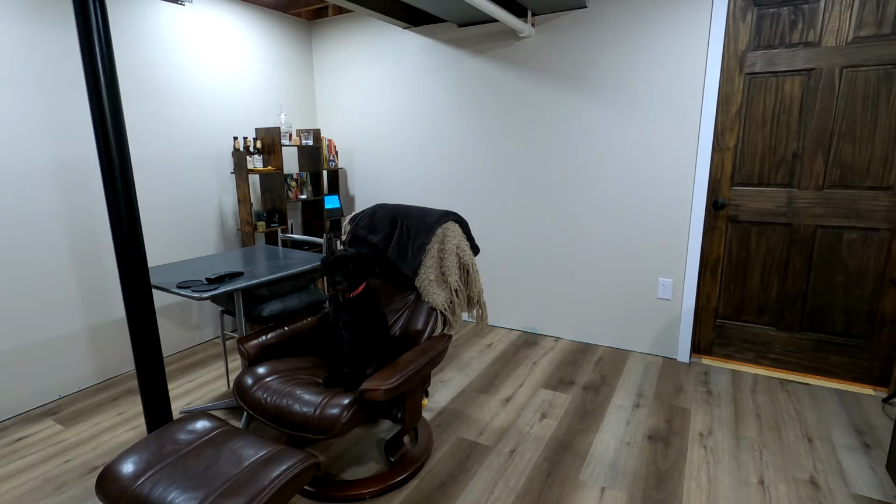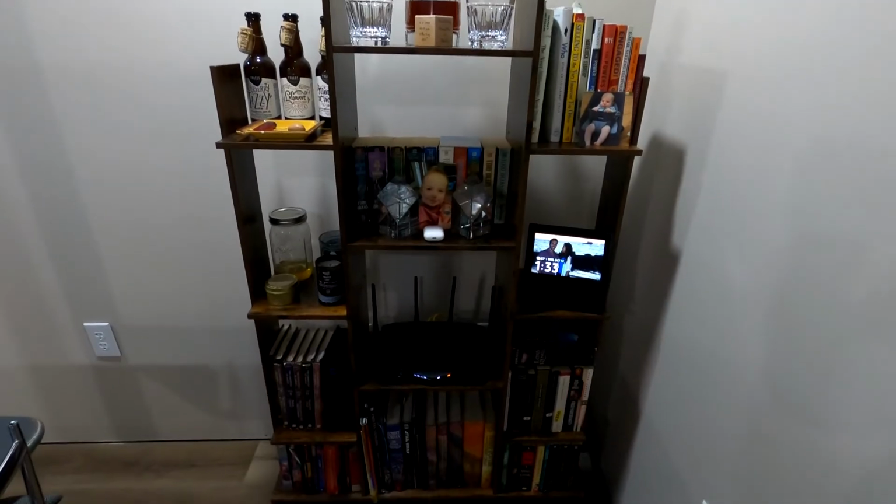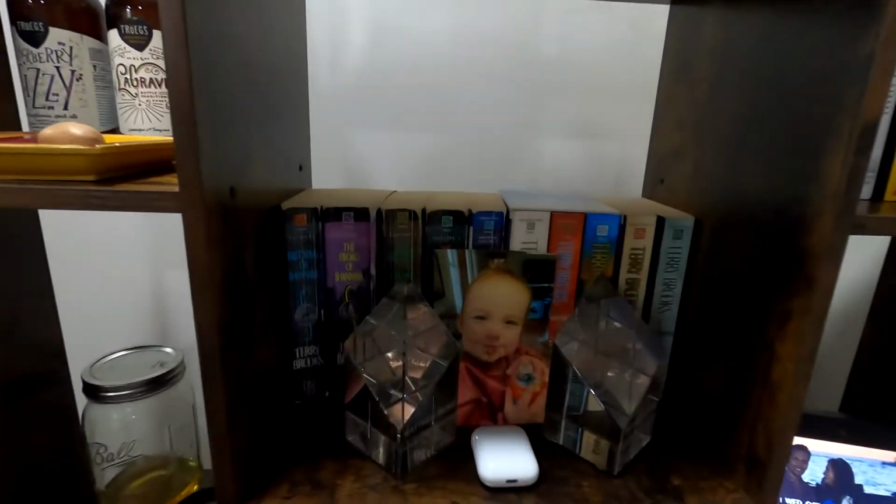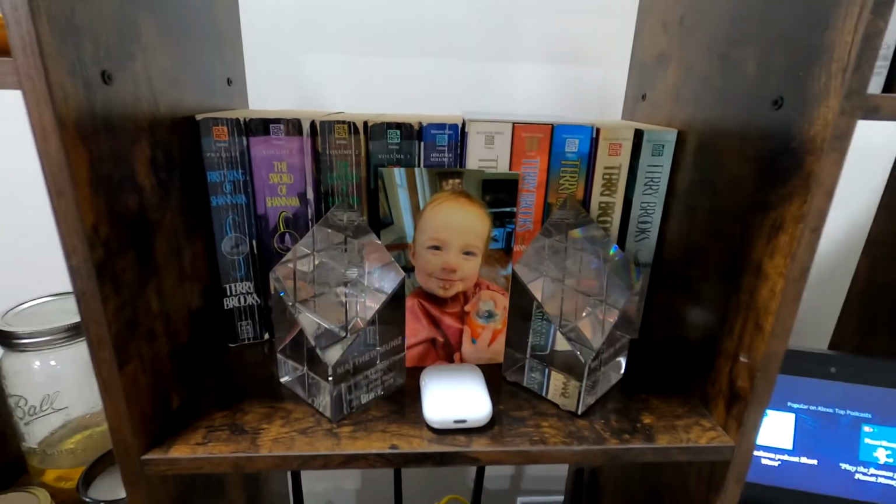It allows me to sit down, relax, watch TV and game, and it doesn't look too bad. And I'll tell you, the first time I sat in it, I fell asleep within 10 minutes, and I fell asleep for like 3 hours. So clearly doing its trick. And the last thing I want to go over is just my bookshelf. I'm a big fan of fiction. I'm a huge fan of Terry Brooks' books, Shannara series.